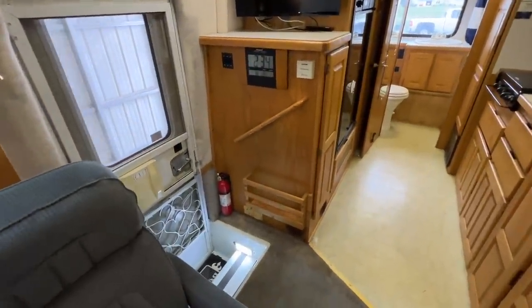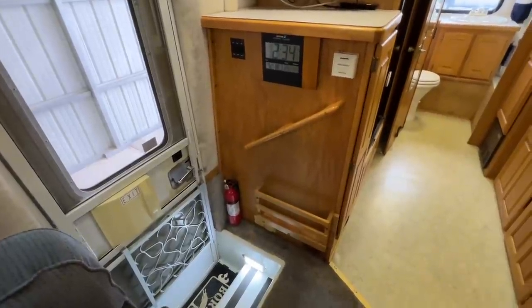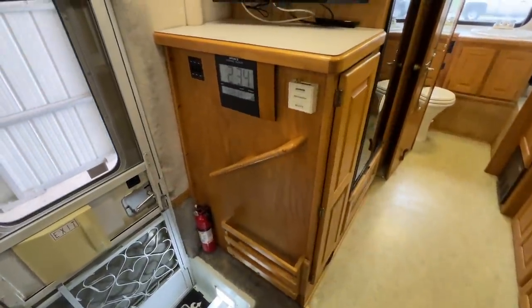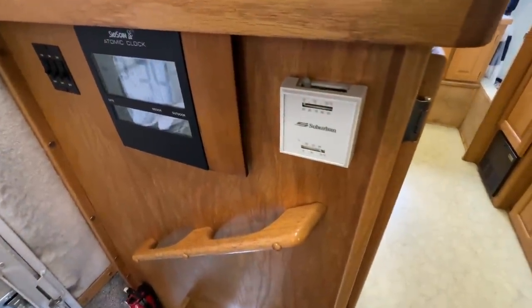We purchased this down in Florida back in January, I think it was, or February. I went down for the RV Tampa Super Show, and I took my kids to Disney World for a couple days, and then we used this as our means to get back to Ohio.